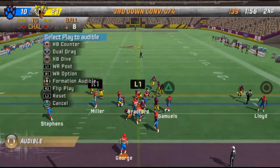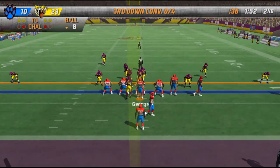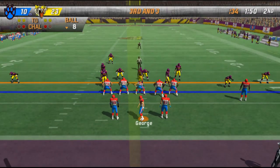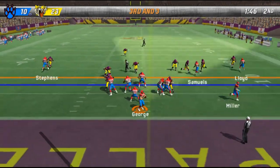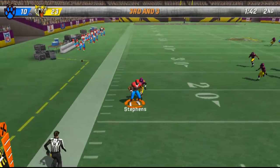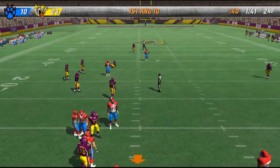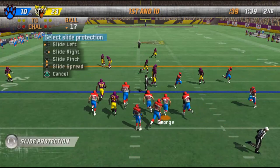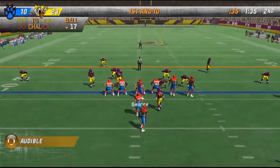I like to hurry up here. It's a change of pace, and it's a way to get the defense uncomfortable. Throws it. Right on target to the wide receiver. They'll bring him down at the 17-yard line. So that tackle was his third. Here's a no-huddle. It's a good way to keep the defense off balance.